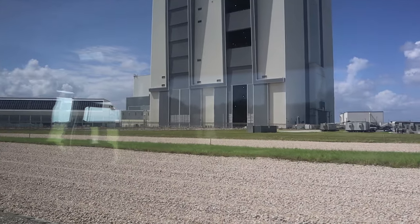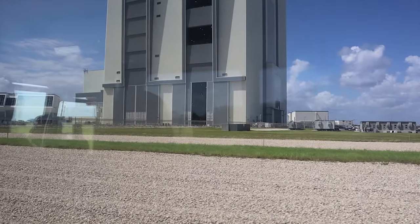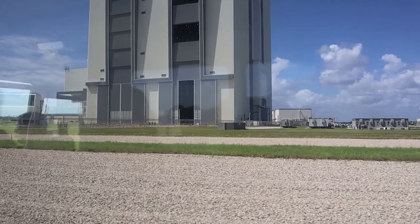And right up against the building, you will see three mouse holes. Those are people doors.